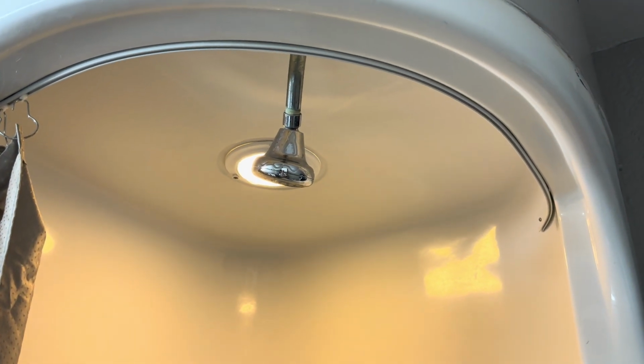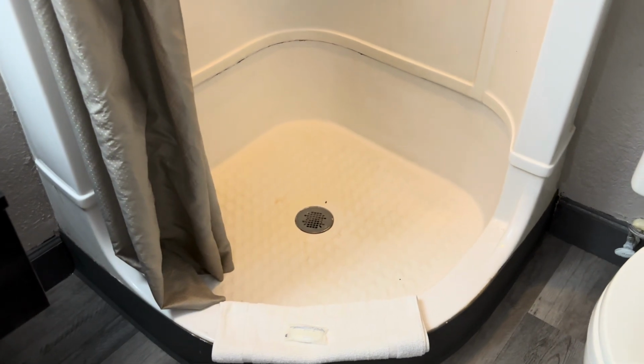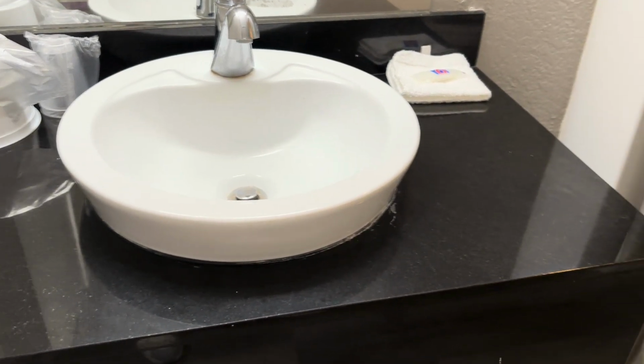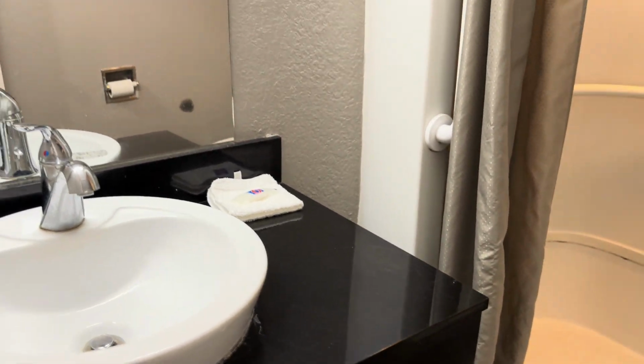Yeah, so it's got a handlebar, and then up there the shower head goes into it, and I think you can move it around a little bit, so that's cool too. But as you can tell, it's a rounded-out shower. And then you've got your sink, you've got your cups, they give you a soap, and then there's a nice big mirror right here.